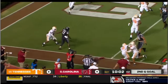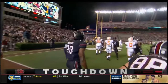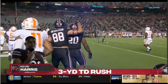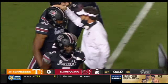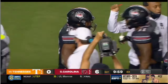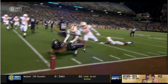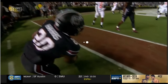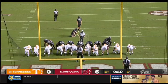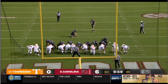Toss to Harris. Harris dives, touchdown! Great effort right at the pylon. Once again, able to get outside. That time Kevin Harris had to do more of the work himself. Wasn't quite as clean on the perimeter, but was able to get downhill and into the end zone.